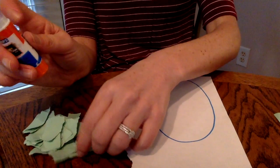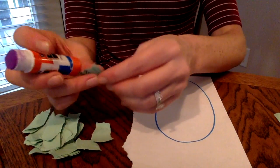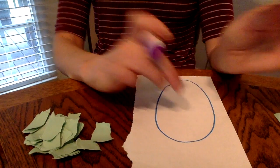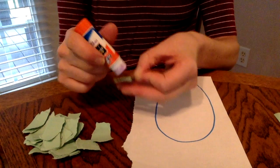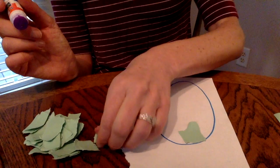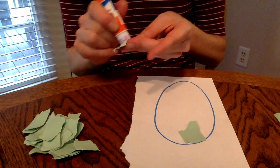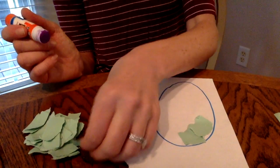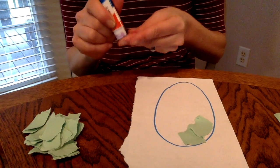or you can use regular glue if you don't have a glue stick. And then the gluing recommendation I gave is that you glue the paper, not what you're going to glue, not where it's going to go. So we're going to glue our paper, and then I want you to fill in your egg with the paper that you just tore. So you're making a nice little Easter egg here.